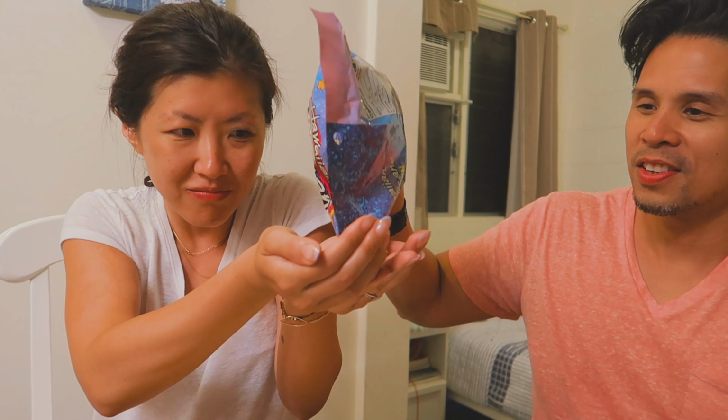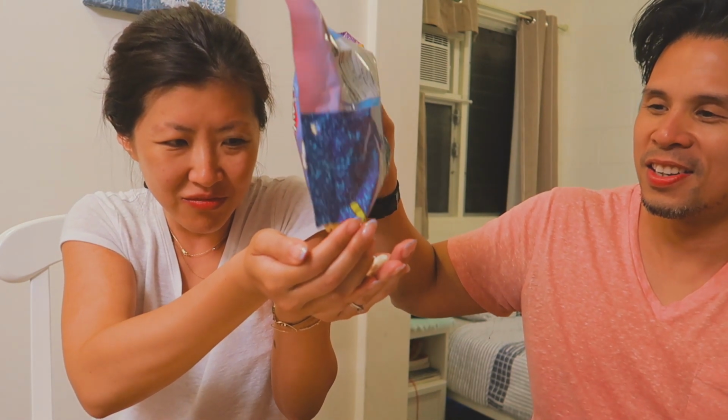Alright, what's next? Obviously we're not gonna eat the whole bunch, but we just want to let you guys know how this tastes. Because if you're a fan of osenbe, which are Japanese rice crackers, and you're a fan of popcorn, then this is probably a winning combination. Alright, smells good. Nice. Okay, open in hand.